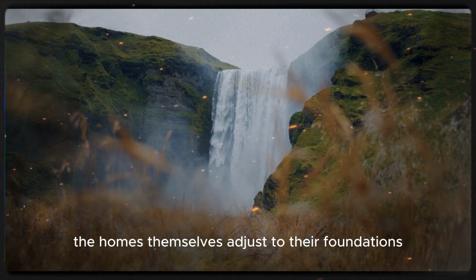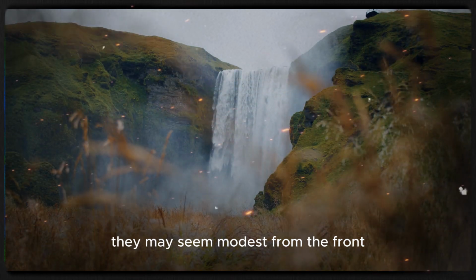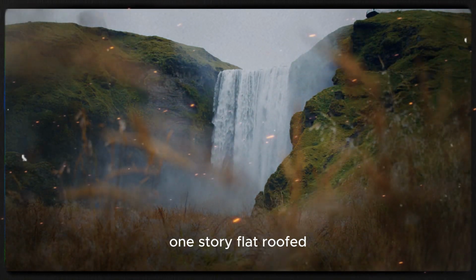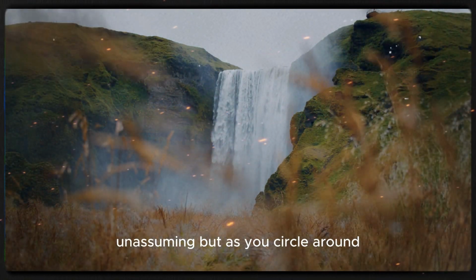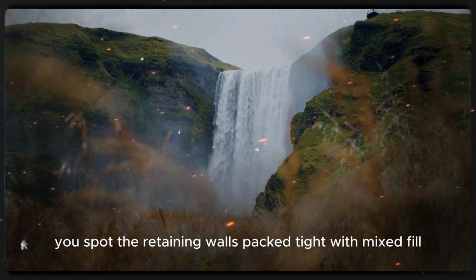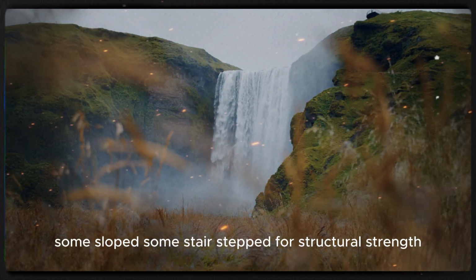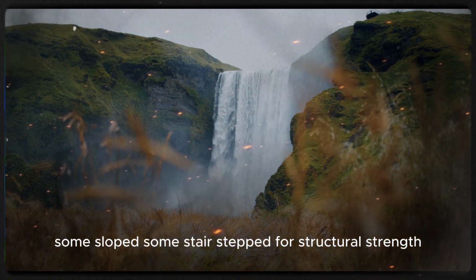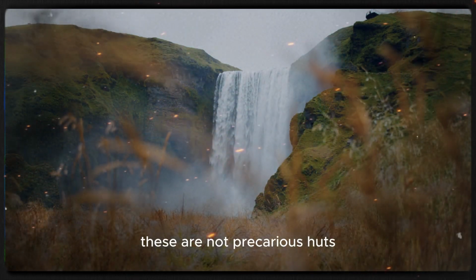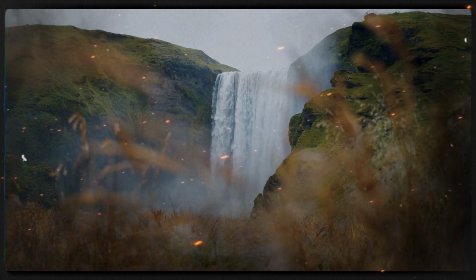The homes themselves adjust to their foundations. They may seem modest from the front, one story, flat-roofed, unassuming. But as you circle around, you spot the retaining walls, packed tight with mixed fill, some sloped, some stair-stepped, for structural strength. These are not precarious huts. These are mini fortresses of patience.